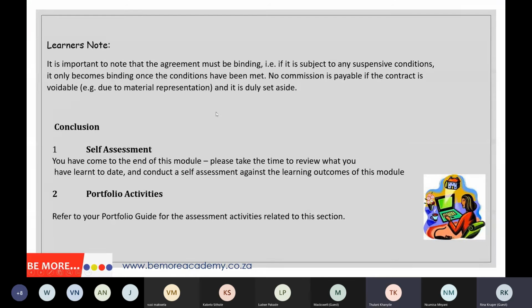It's important to note that the agreement must be binding. For example, if it is subject to any suspensive condition, it only becomes binding once the conditions have been met. No commission is payable if the contract is voidable and it is duly set aside.